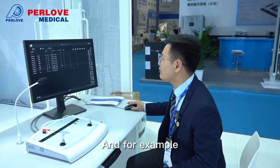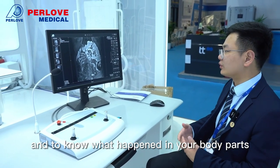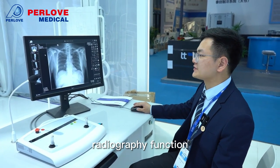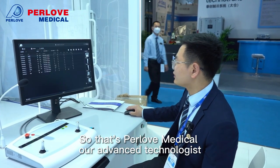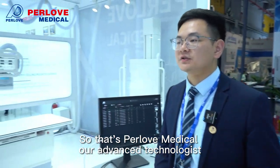And for example, for angiography, you put some contrast agent in your body to know what happened in your body parts. So it's very functional. And for the basic radiography function, for the chest and limbs, the image will be very clear. So that's Polar Medical, our advanced technologies. Do you like it?